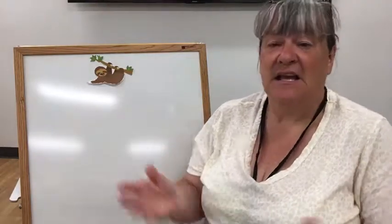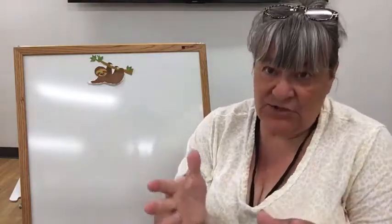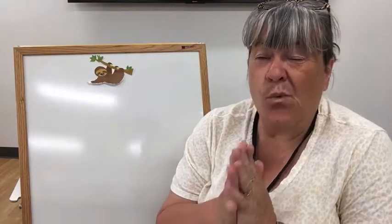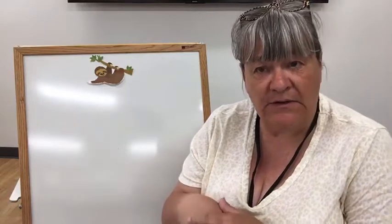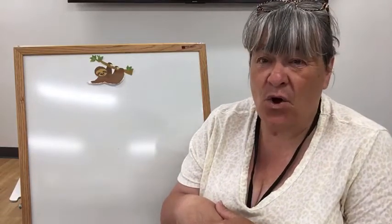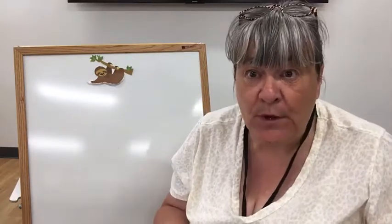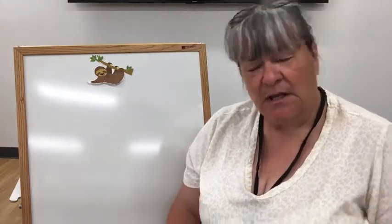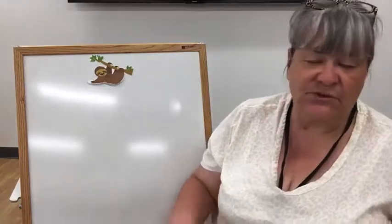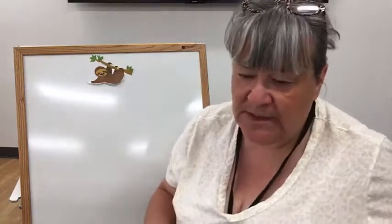Oh my goodness. Sloths. I found an interesting fact about sloths. Once a day, they will slowly climb down the tree they're sleeping in. They will dig a hole and they will poop in the hole, cover it up, and go back up in the tree. That was so funny. Can you imagine a sloth slowly coming down the tree? Oh my goodness. Fact you probably didn't want to know.